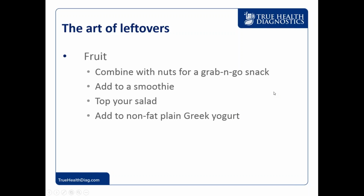Fruit, when I say combined with, I reread this and I thought, well, I don't really mean to mush the banana in with some nuts in a bag. But if you are having some fruit that's left over, like fruit salad, if you are taking that with you for a snack, you could also have some nuts with it. So you're having the protein and the fat of the nuts and the carbs of the fruit, and that makes a good snack. You can obviously add them to a smoothie. You can throw them in a salad. You can add them to some plain Greek yogurt. And this time of year, I love to make a hot fruit compote. Just cook it up and add some cinnamon and a small amount of sweetener.